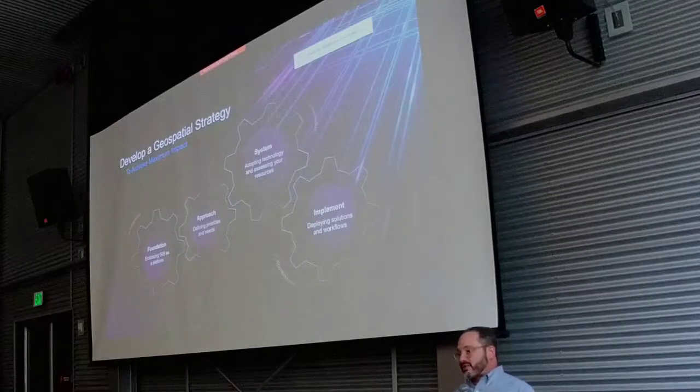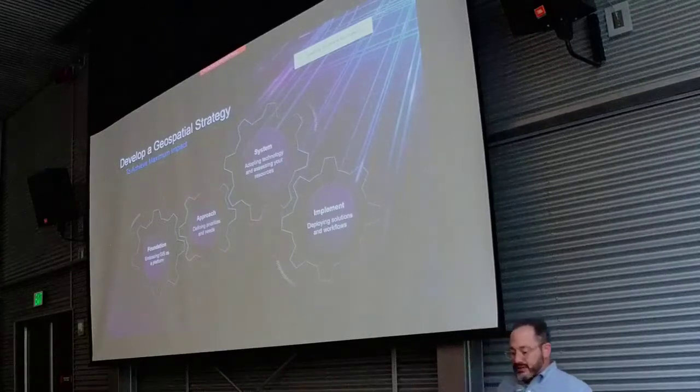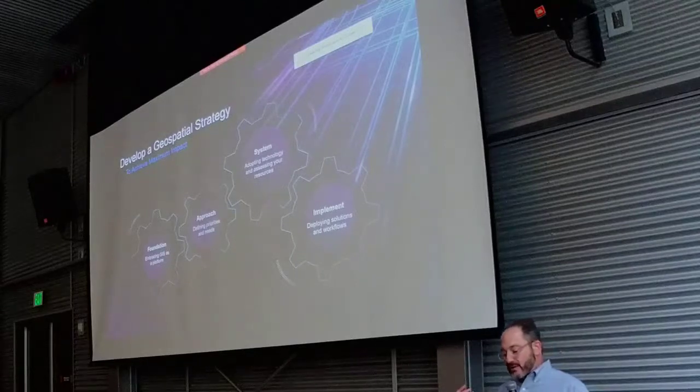It doesn't just happen overnight. What you saw Cobb do doesn't happen by accident. You have to have a plan. And that includes a foundation of embracing the platform. You have to have an approach that defines priorities and needs. You have to have a system of how to adopt the technology and assess the resources, and then you implement it.